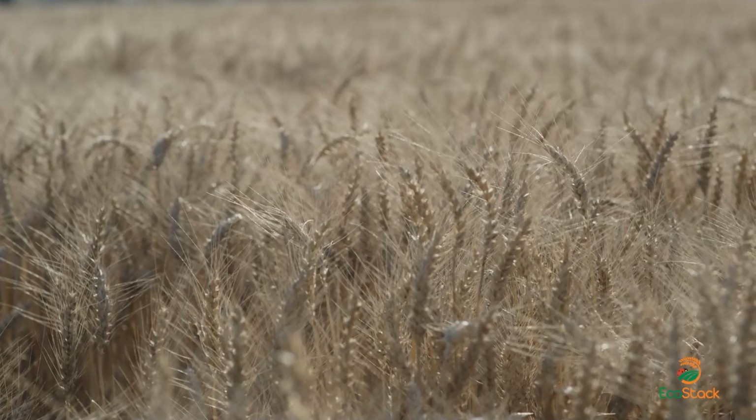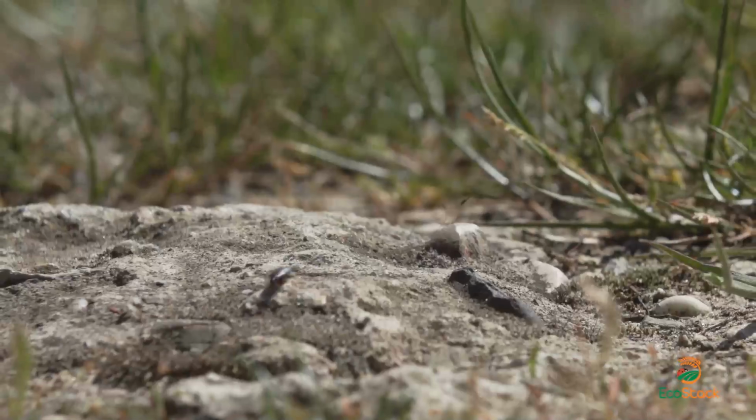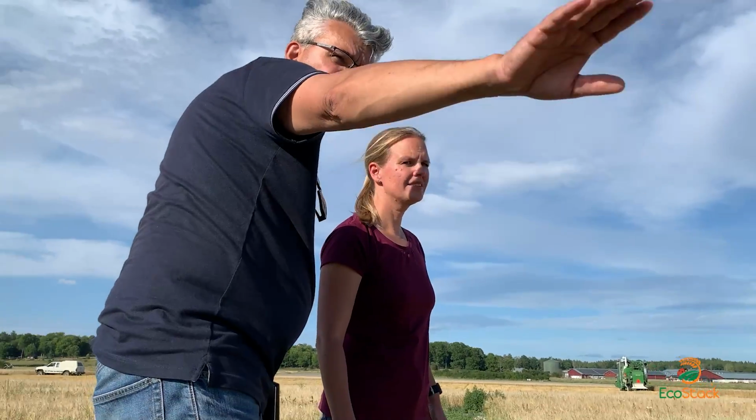We are here in Uppsala in Sweden. We are sitting here in a field of one of the most important crops in the world, of course. We have barley and, of course, other experiments of ours include winter wheat as well. This one is barley though, and what we're looking at here is how different cultivar mixtures are influencing one another.